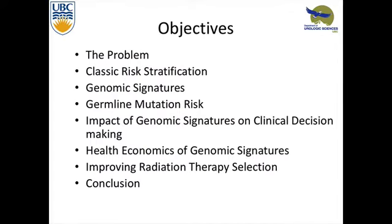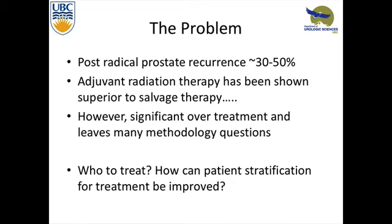So first, I want to talk about the problem post-radical prostatectomy and decision-making. Look at classical risk stratification for biochemical recurrence and metastasis. Look at genomic signatures that are currently out there. Look at germline mutations and their risk, the impact of genomic signatures on clinical decision-making, look at some of the economics, and finally look at genomic signatures and maybe improving which patients will even respond to radiation therapy.